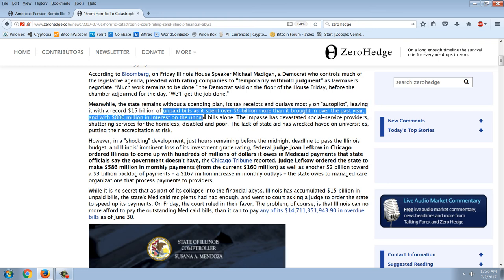Okay, can you imagine if you had a person or a company? I mean, if you go out and have excellent credit right now, you go out and try to get a credit card, a lot of times you might get a low rate for a while, but then they'll charge you 20%. This is a state that has $15 billion in unpaid bills, and it still has a 4.8% interest rate on its 10-year note. What is going on?